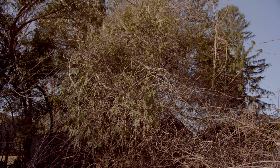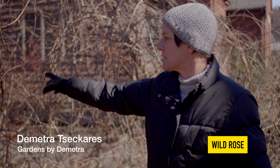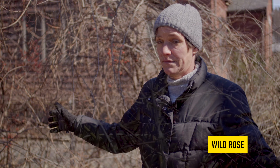Okay, so the next plant we're going to talk about that you might have in your yard, or that you've probably, if you have a down yonder, it's probably down there, is this wild rose. And it is not a precious rose that can be maintained. It's a wild brambly rose that's highly invasive.